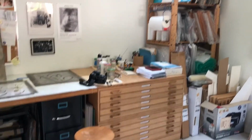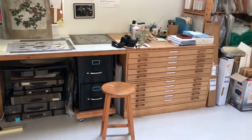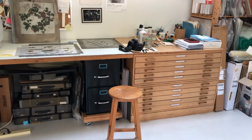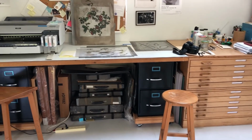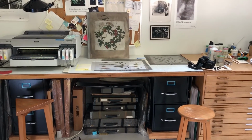And these are my print drawers, again, for storage. They're really nice wooden storage. They hold my work and work by some other people that I collect, and then papers and so on, things that I need frequently. This is the table space that I work with.